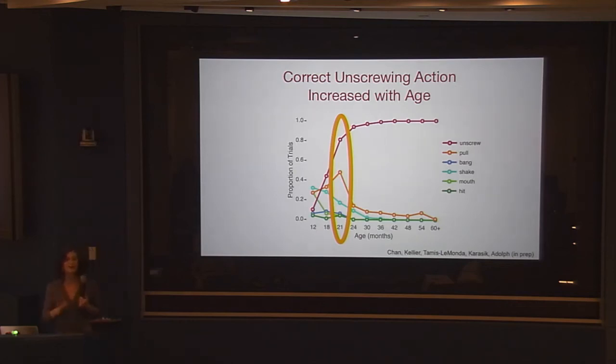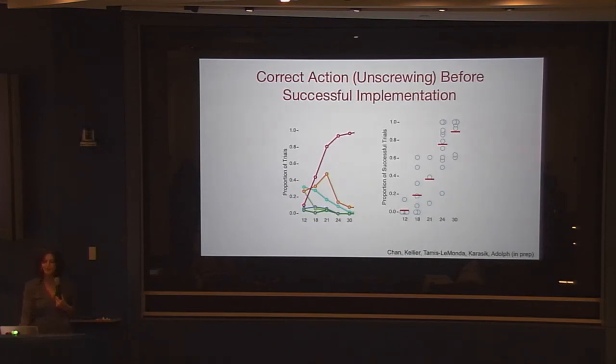But remember, they're only successful half the time at this age. So, through trial and error, infants can figure out that the closure can rotate, but they haven't learned to keep turning it to the left and to keep turning until you've cleared all the threads. I'm showing you both of those graphs together. By 21 months, infants know to unscrew. By 24 months, all those other inappropriate, weird strategies have dropped out.